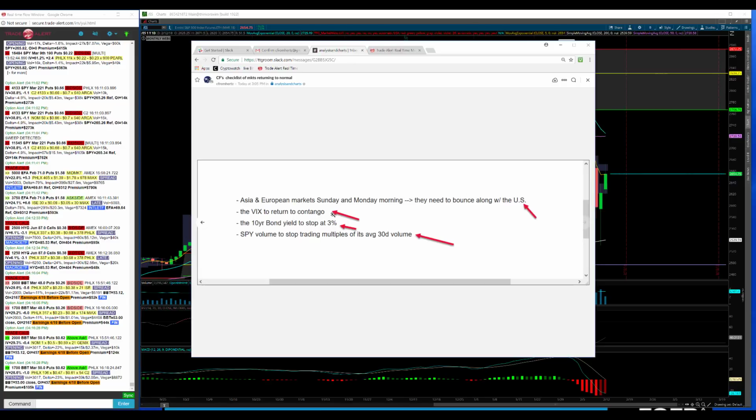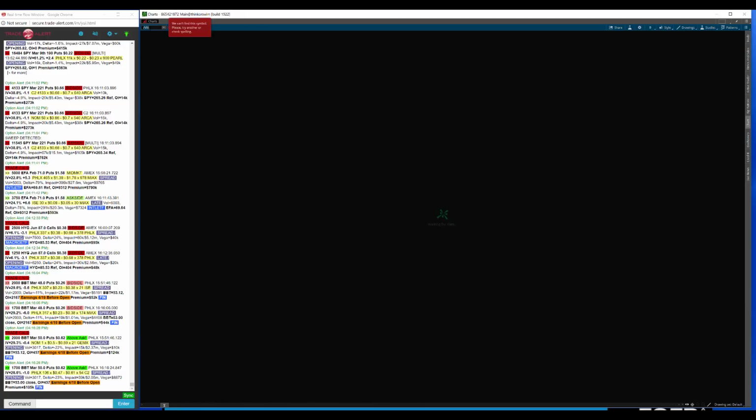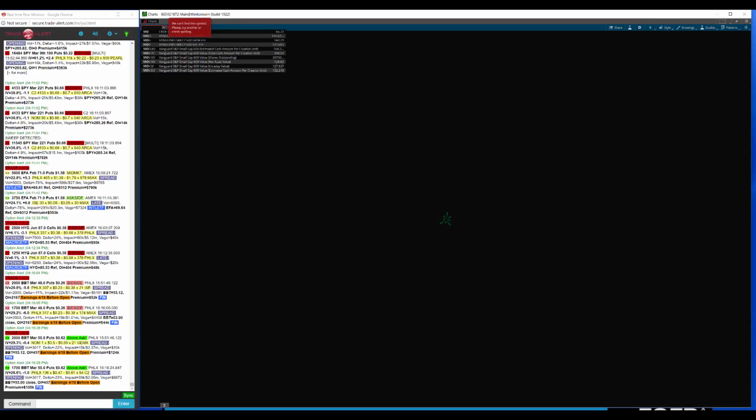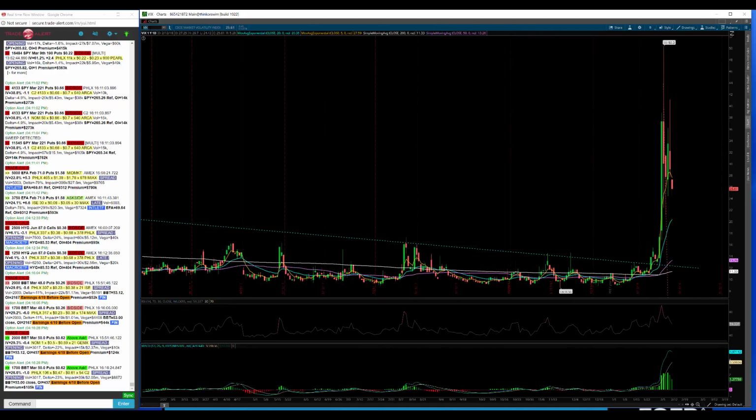The VIX to return to contango, where further out months are more expensive than the nearer term months. Not yet, but the VIX did come in pretty hard today. Let's see where we finished today on the VIX, which again, I think you have to keep an eye on at this point in time. Until we drop, I'd say below 20, to get to more of a normalized market.